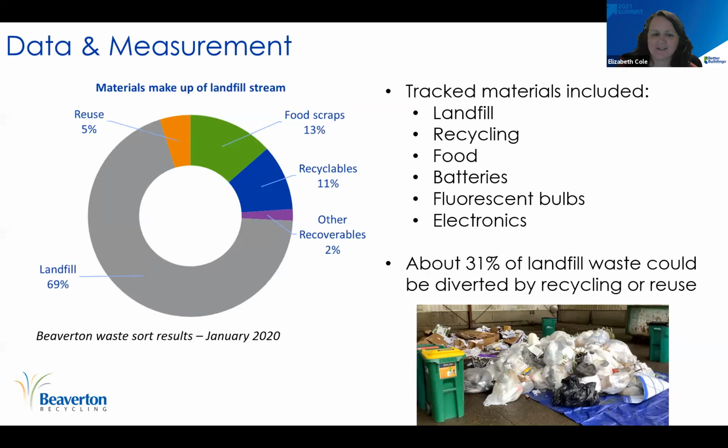Great, thank you. A little bit about our data and measurement. I'm going over some results that we got. We kicked off our pilot with a baseline waste audit in January of 2020, measuring waste from the previous week or so. We measured our curbside accepted material, which within Beaverton is garbage, mixed recycling, and glass collected separately for recycling, and then we also collect food scraps at our City Hall building.